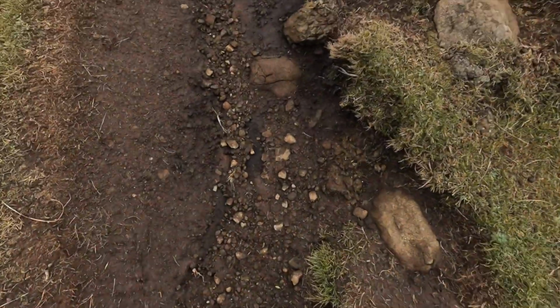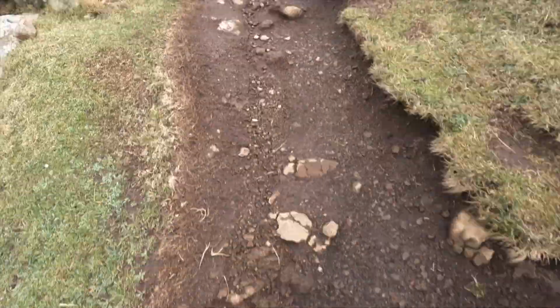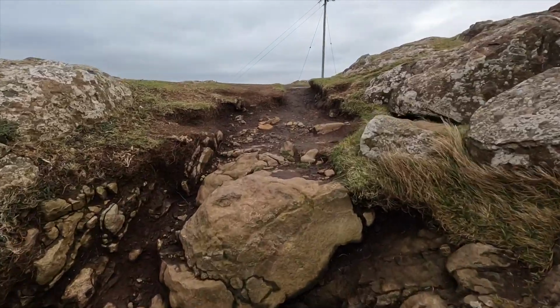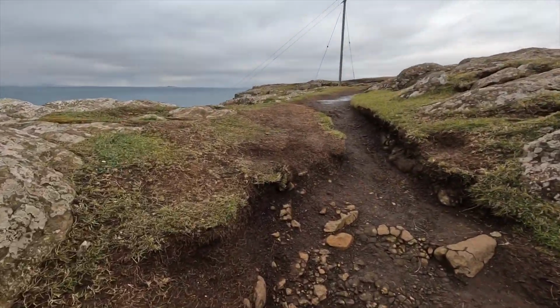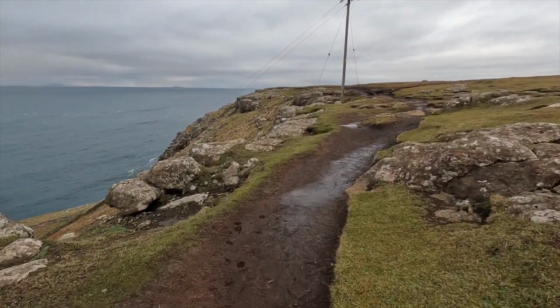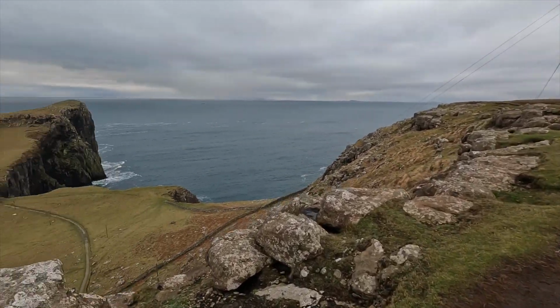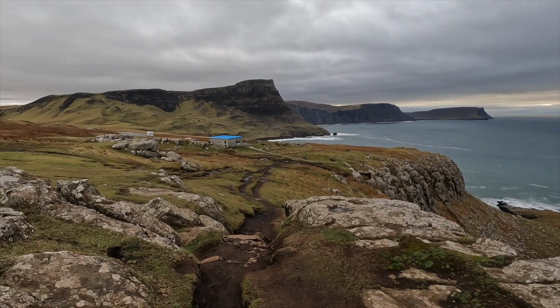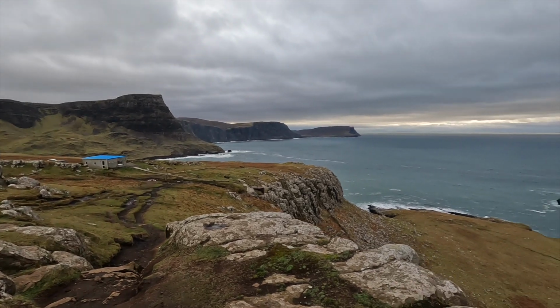This is pretty horrible underfoot. It's awfully squidgy and slippy. I'll just climb up here. Ooh. That's me at the top of this wee ridge. Just trying to see. Still no view of the lighthouse yet.